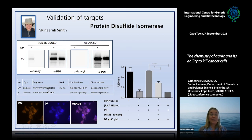In this case, what was really interesting is that we found modification on this fragment. So this is the untreated and this is the treated, bearing the CGHC, which is actually the active site of PDI. You can see it contains two cysteine residues. And in actual fact, based on the mass modification, both of these cysteine residues were modified. The mass shift of this fragment correlated to the addition of two aquayamycin labels.